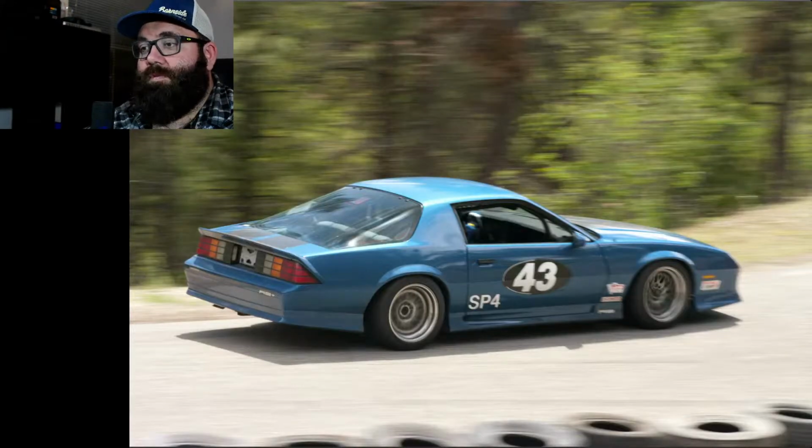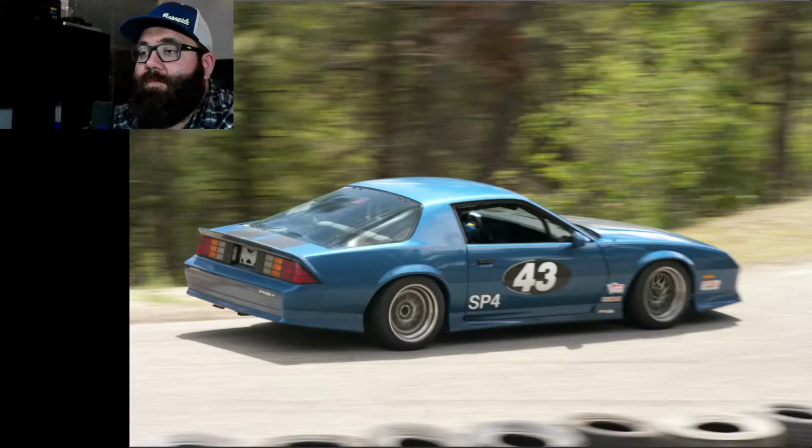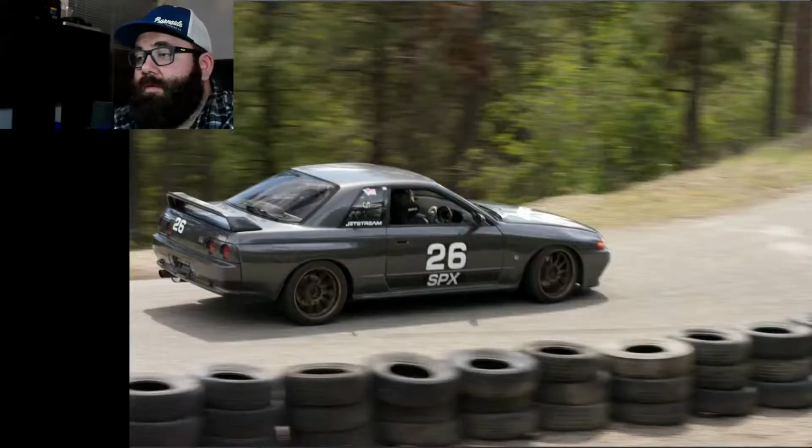This was not something I see. It's a pretty stock car. You can still see the back seats. On the slicks and just having a blast. And that's half the fun of racing, is just taking whatever you've got and enjoying it.